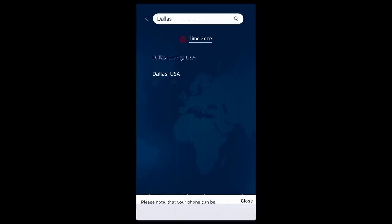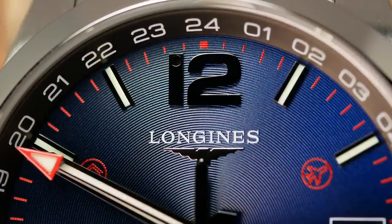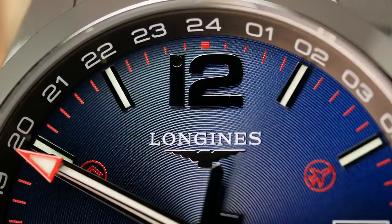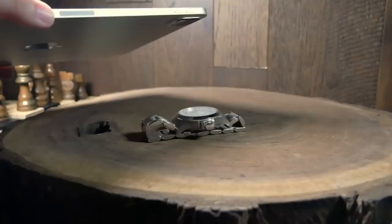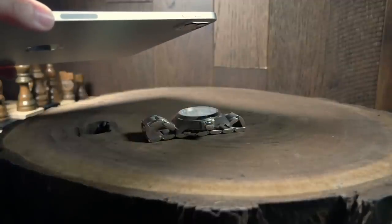Although what's interesting is that Longines decided to go a little old school here, and it doesn't use Bluetooth like some Casios. Now, if you look really closely at the 12, you'll notice a little light sensor embedded in it. So your phone or tablet then sends information across by using the light on your phone to send it over in a series of flashes. Now, on one hand, the technophile in me thinks this is completely stupid and gives me flashbacks to the late 90s where I'm trying to line up two Palm Pilots just to beam information across.